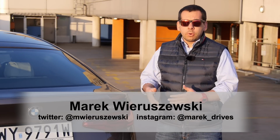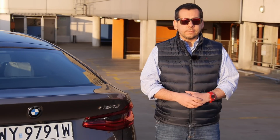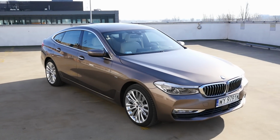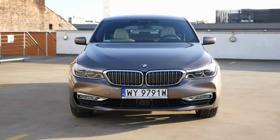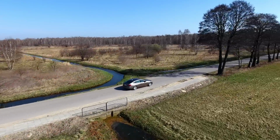6 Series Gran Turismo merges several cars into one pretty good product. Would you like an expensive Swiss Army knife of a car like this, or maybe you'd rather own a limousine, a station wagon, a coupe and an SUV separately? You'd need quite a big garage and a lot of money.